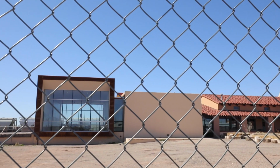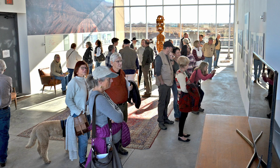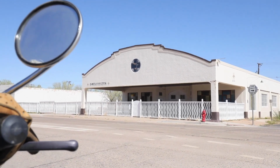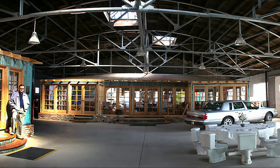This is the most recent addition at the La Posada. It's the Winslow Arts Trust Museum, and they get wonderful exhibits here. Like right now they have an exhibit about the life of Humalavi, life along the river. Across from us there is the El Gran, which was the original garage for the La Posada. And it's now an art space owned by Paul Rouchet.